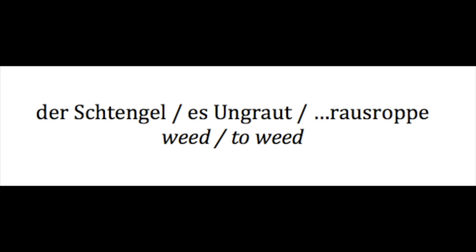Rausroppe is the verb to pull out or to pick out. So you would pick out the weeds. If you were going to say, like, I must weed the garden, for example, Ich muss die Ungraut rausroppe. So Ungraut, plural. You can look that up, but there you go.